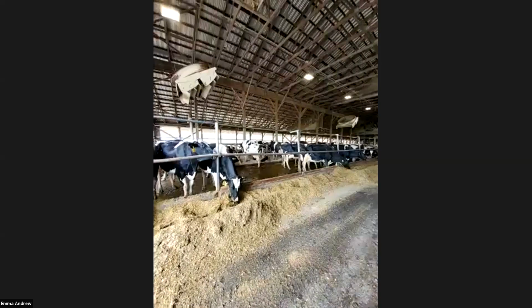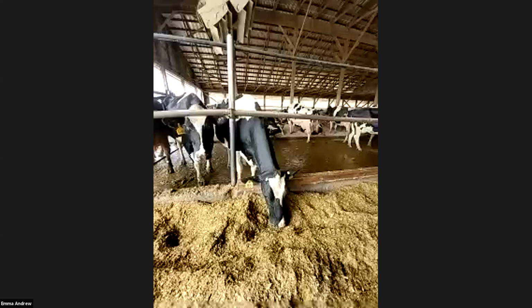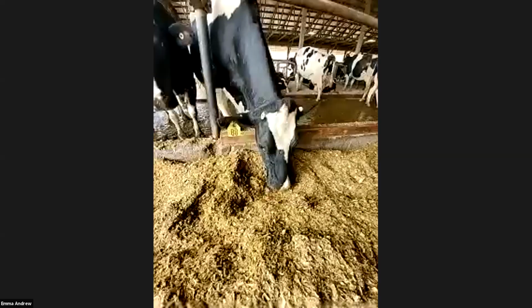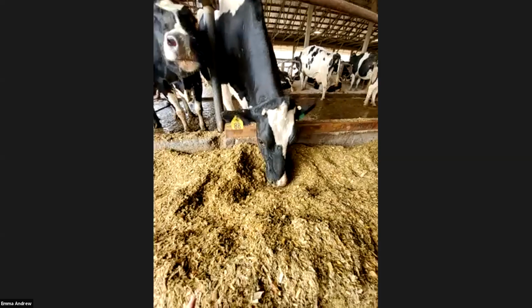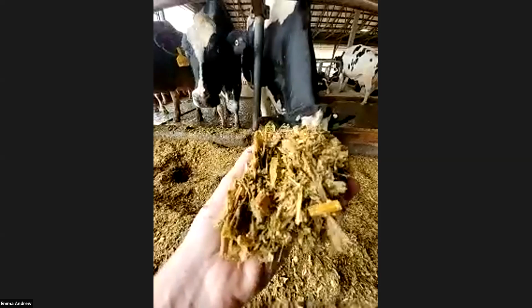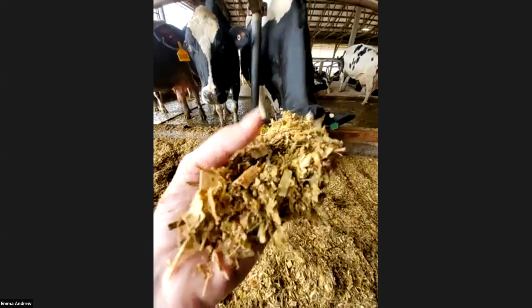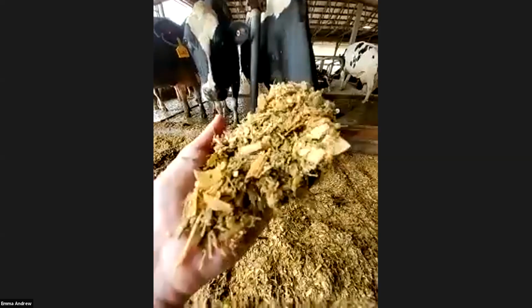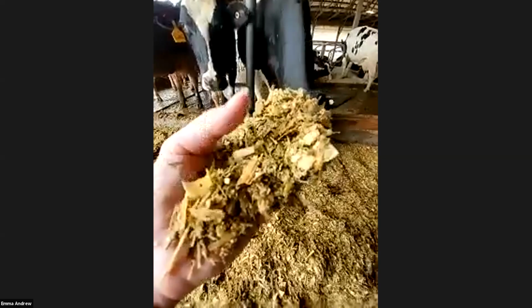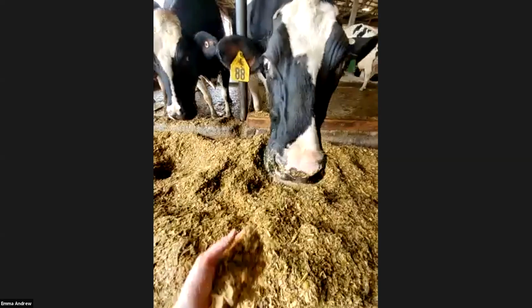So in this barn, you see the feed in front of them. That is called TMR, which stands for Total Mixed Ration, and it has everything in it so that they get everything they need to be healthy and productive. Just like you and I need the right nutrients to be healthy, so do cows. So we have to feed the cows a proper diet so that they can produce milk and maintain their health status.